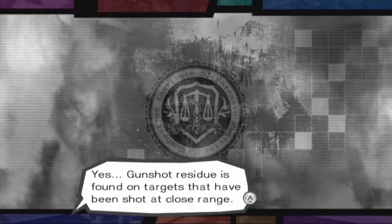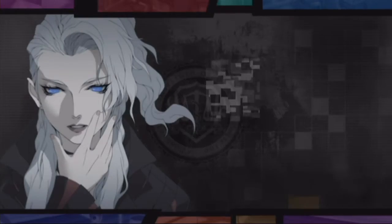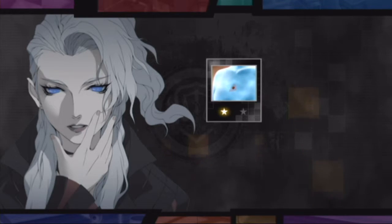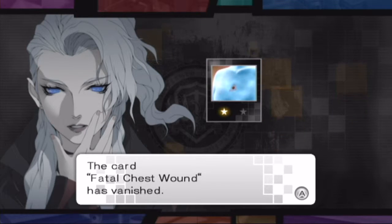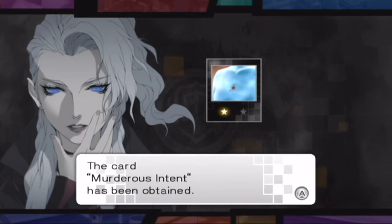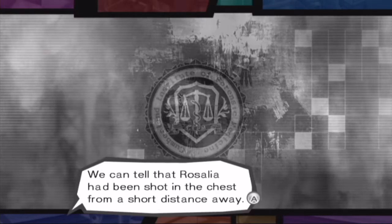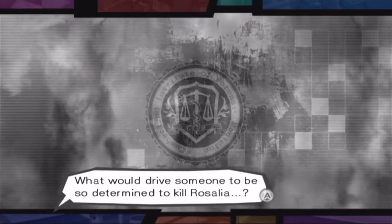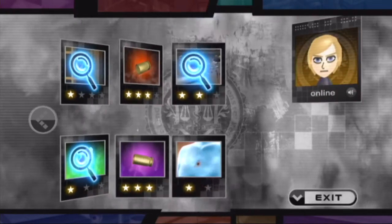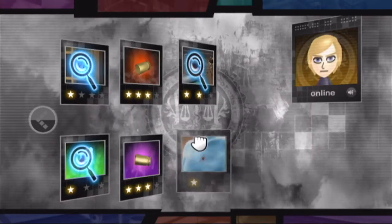And I totally forgot about that until little guy managed to tell me about it again. And I lost all my cards. Murderous intent. We can tell that Rosalia had been shot in the chest from a short distance away. What would drive someone to be so determined to kill Rosalia? Probably they hated her flowers. Why go that far?